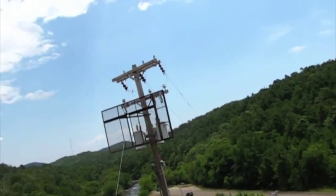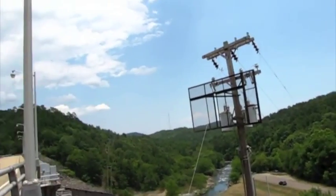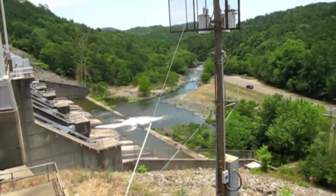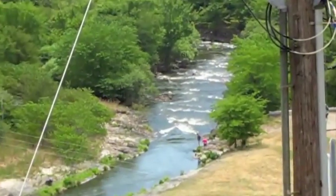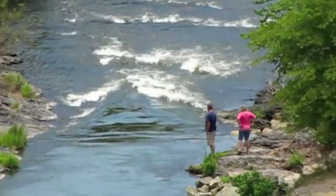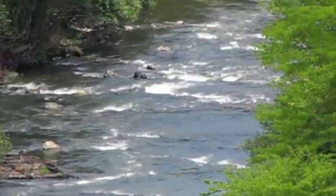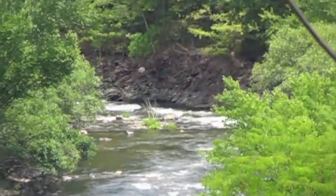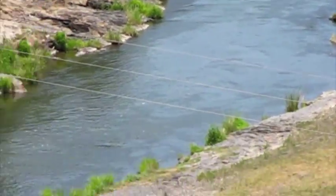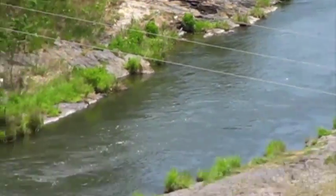But here's the spillway. That's where the river goes. Look at that, rapids and everything down there. And this is Ozark country, limestone and all that. Very nice.